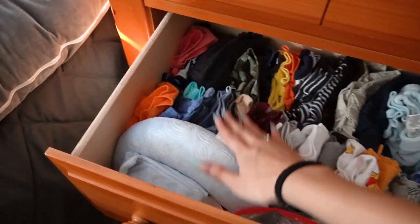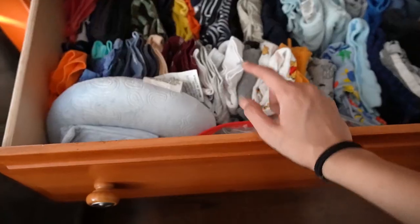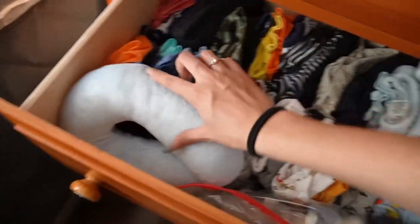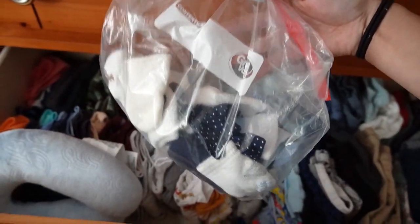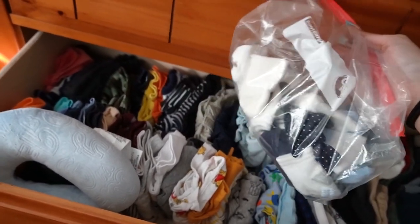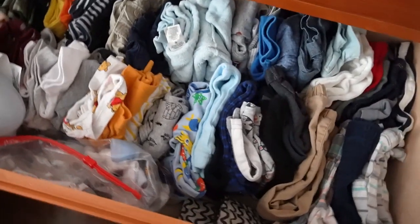That drawer hopefully will be more organized and neat. I mean, it's pretty organized to me. It looks really organized, but it could be better in my opinion. These are obviously bigger sizes. They just go bigger and bigger and bigger. Right here I have just some random things for the car. I have a bag of socks that already lost its pairs, so I'm just keeping that in here if I end up finding them.